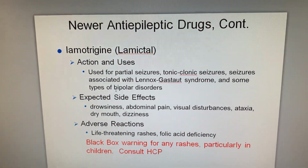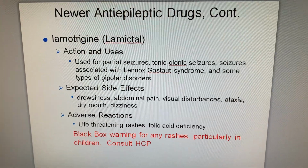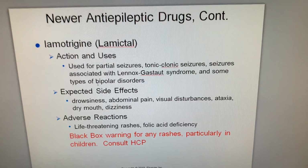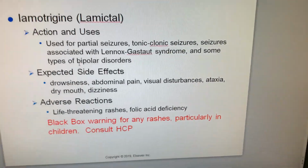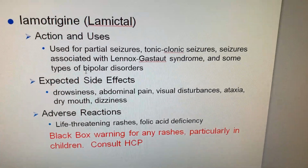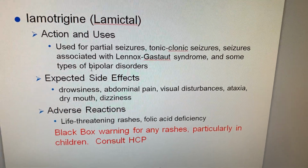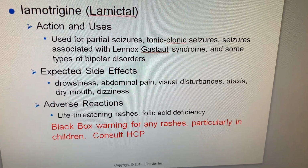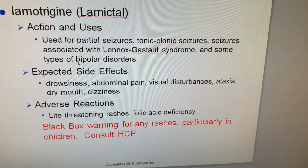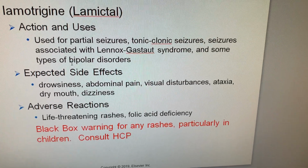The biggest problem with this, the biggest adverse reaction you might see is a rash that could indicate Stevens-Johnson syndrome. If you're not familiar with that, you need to look it up. It's pretty horrendous, but it causes blisters to form and the skin literally sloughs off. The treatment for people with Stevens-Johnson syndrome most of the time is admission to a burn unit, and depending on the severity, they might need to go into an induced coma while their skin is treated.